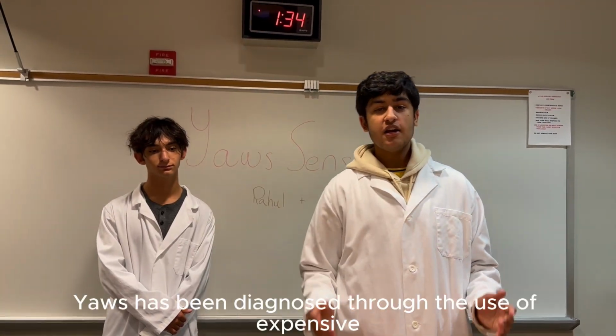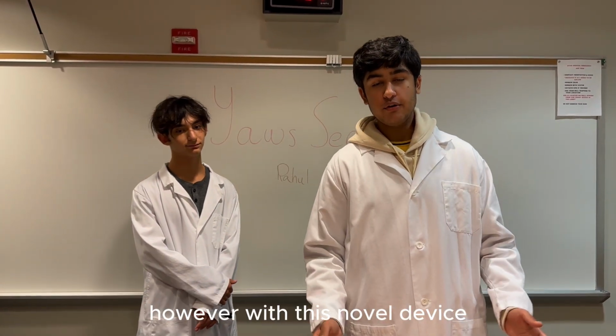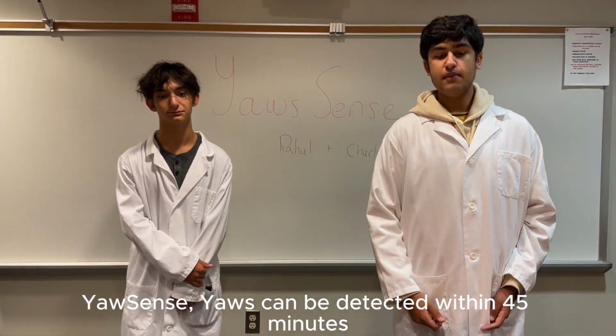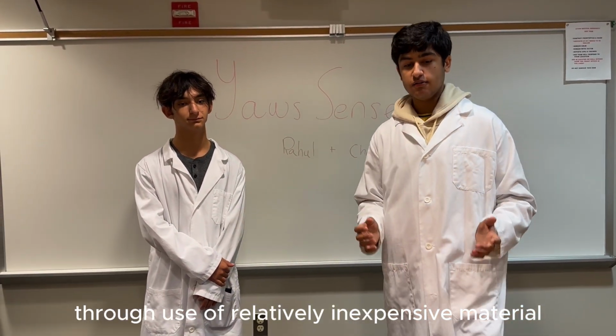Generally, in the past, yaws has been diagnosed through the use of expensive, high-tech equipment, which requires a lot of medical training. However, with this novel device, YawsSense, yaws can be detected within 45 minutes. Additionally, our novel device allows everyday people to test themselves for yaws through the use of relatively inexpensive material.